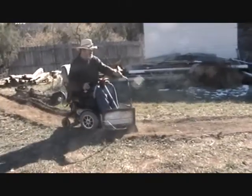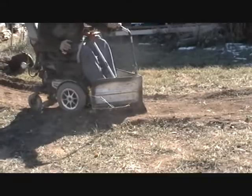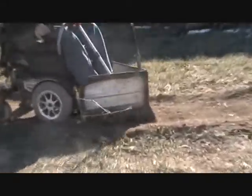This handle, you can kind of control the depth because it's very easy to overload your chair and bear it into the ground. Show them.